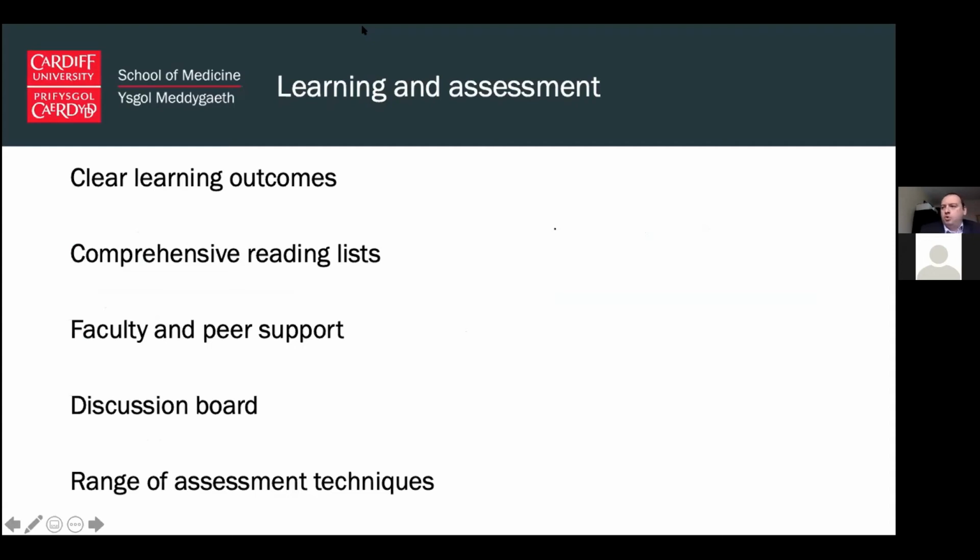Each of our online modules will include clear learning outcomes so you know exactly what's expected from you and what you can hope to learn during the module. The next few slides will include a few screenshots so you can get a bit of a picture of how that content will look. We include a very comprehensive reading list, with full, easy access to all materials through our virtual learning platform. Throughout the modules, you'll have support from the faculty and myself via discussion board forums, as well as having the opportunity to learn from and support each other.